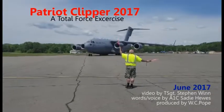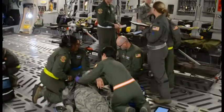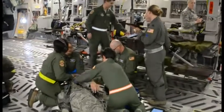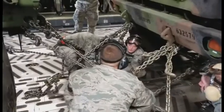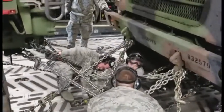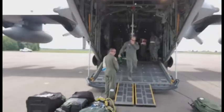Critical care patients were loaded in and out of trucks, C-17s, and helicopters by air medical evacuation airmen, while aerial porters and Marines worked to secure anything from litter storage units to Humvees for various flights. Federal Emergency Management Agency workers loaded a static aircraft. Even their service dog was there for training.